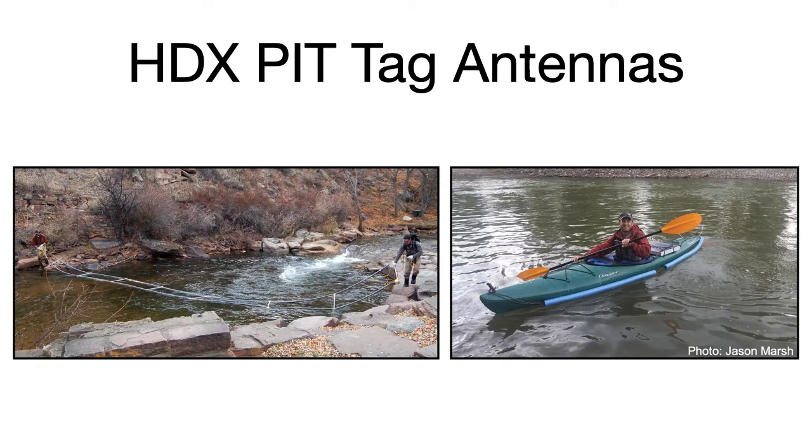Our customers have developed some very innovative designs. This is a floating antenna carried over a stream. This can be used to count fish in between two seines. It's also used to map locations of particles, such as rocks, periodically, and then you can track their movement over time. On the right is the antenna around the bow of a kayak, with a solar panel behind and the readers inside the kayak.